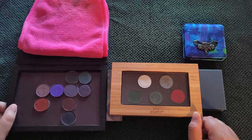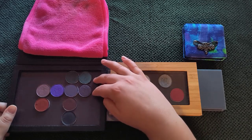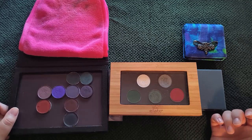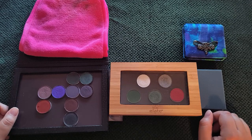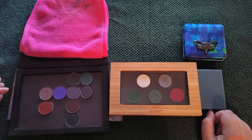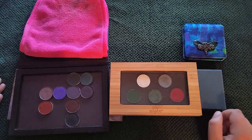So, for example, my last palette I put in here, I used these 2 shades, and I found out I don't really like them. They're a black base with green and purple shimmer respectively, and I don't have use for that in my collection. I don't want to put them all over my lids. My eyes are small, I don't want to make them look smaller, and I don't really find that useful for deepening.